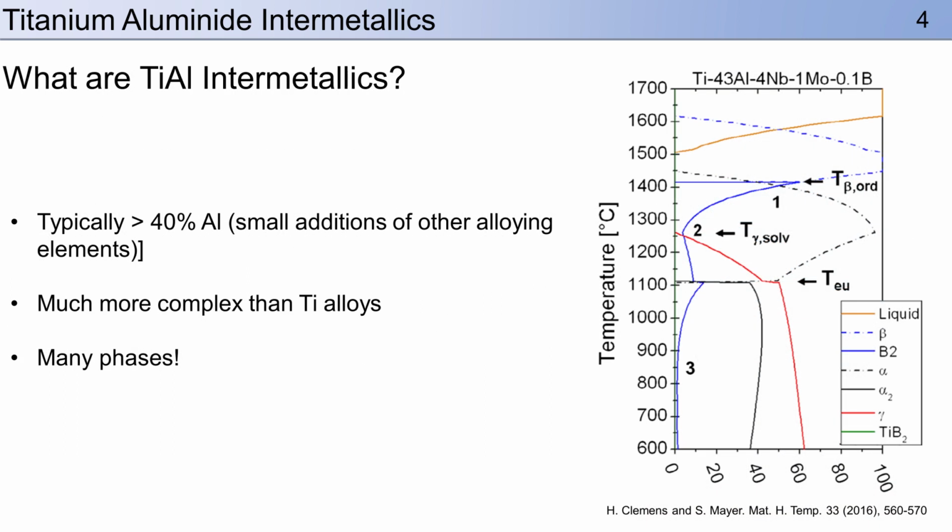So, what are titanium aluminides? Titanium aluminide alloys are titanium alloys containing typically above 40 atomic % aluminium and small additions of other alloying elements, which are usually beta phase stabilizers. Similar to two-phase alpha plus beta titanium alloys, titanium aluminide alloys contain multiple phases designed to attain high strengths. However, they are much more complex than titanium alloys.